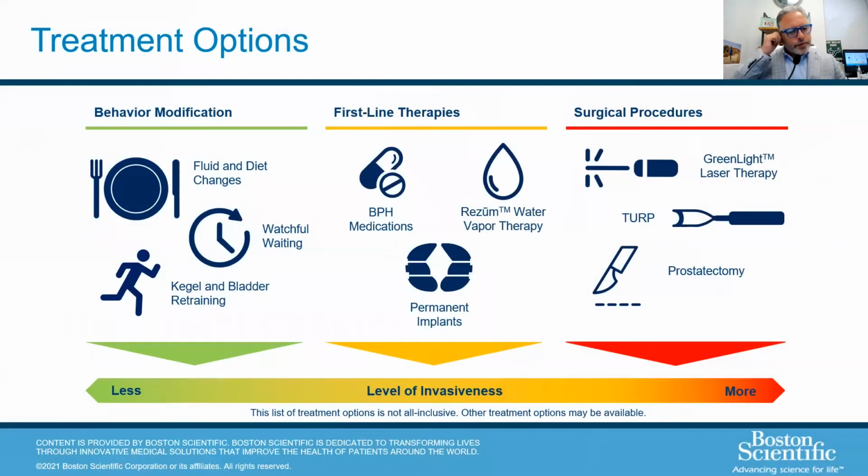What are the options? As with anything that we do in medicine, we go from the less invasive to the more invasive. As you see on the left side, the less invasive approach, the American Urology Association recommends that we do fluid and diet changes.